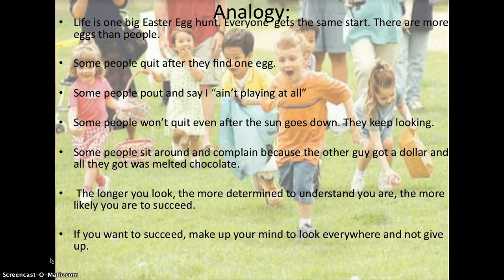Sometimes some people are at the front of the line, some people are at the back, and sometimes somebody's got a bigger, better basket, but oh well. Some people go out and find one egg and they quit. Some people pout and say, I ain't playing at all because little so-and-so's got a better basket than I do. Some people won't even quit after the sun goes down. They keep on looking for every single Easter egg that might be out there. My favorite ones are the ones that don't have a basket and they lift their shirt up and start putting eggs in that. They find a way to get it done.